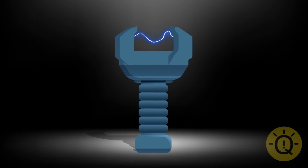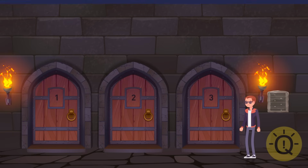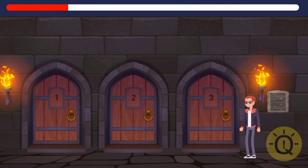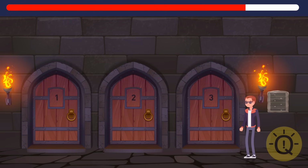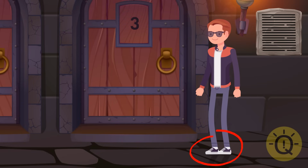Behind the second door, there's an electric shocker that never misses. Behind the third door, there's shattered glass all over the floor. Which way should Mark choose? He should pick the third door. He's wearing a pair of shoes, right? So the glass isn't gonna be a big problem.